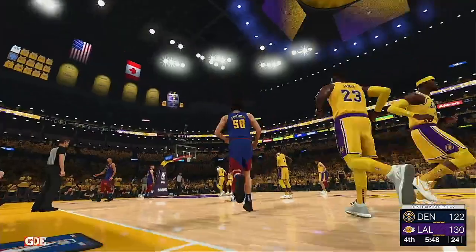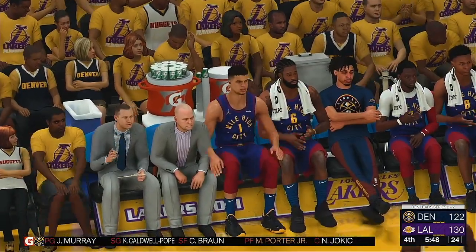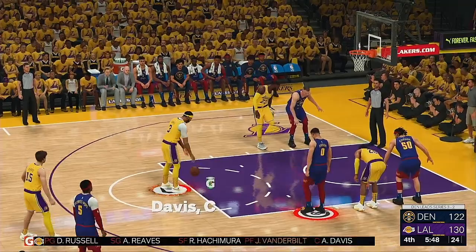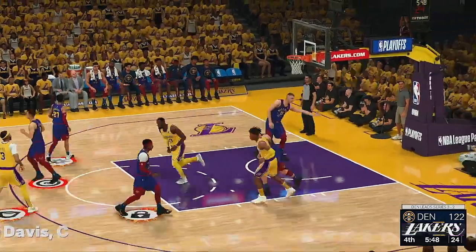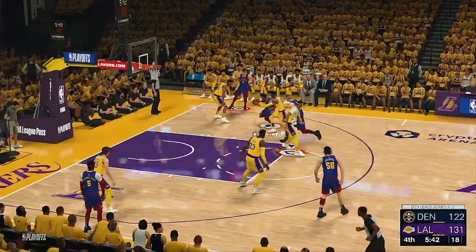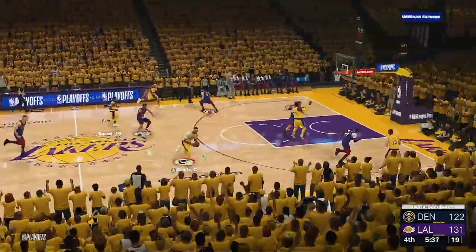James has checked in for Los Angeles. Gordon, he's checked in for the Nuggets. And that one goes in. Two from the line that time. Denver has gone 3 for 3 from downtown in this fourth quarter. Here's Murray. The shot, no good. Some solid defense from Russell.